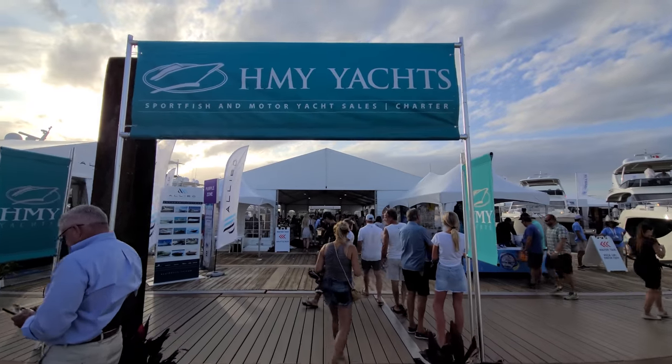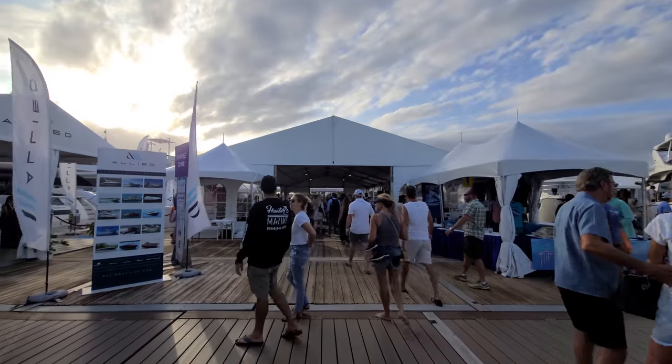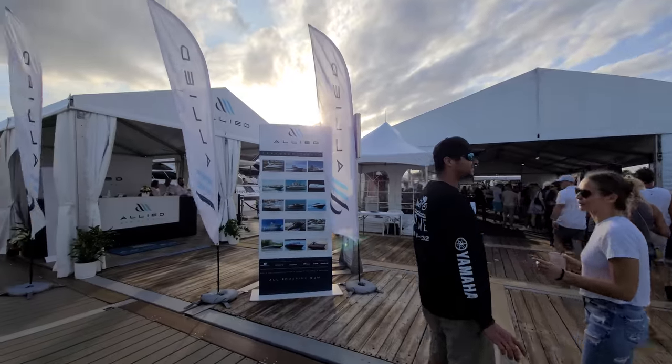Okay, this is bringing us right back to where the water taxis are. So I'm going to go find out if there is one that brings you to the north side of the show or not.